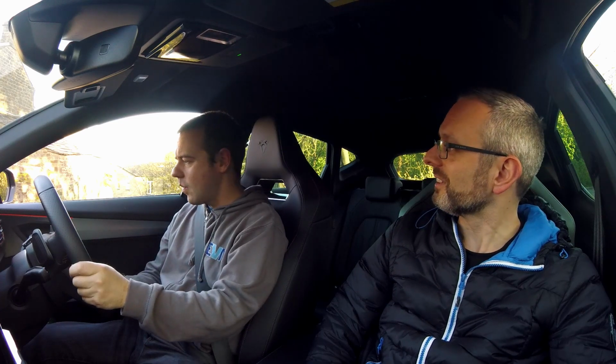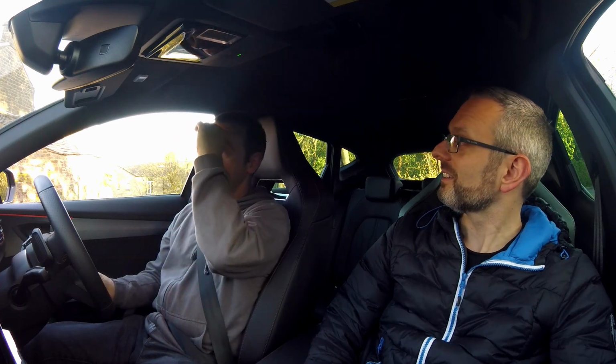Self-charging? Yeah, what is that? That means you don't have to charge it. It's basically something for nothing. Really? What if you don't put fuel in it? Well, judging by the advert, it's self-charging. You don't have to put petrol in it either. No, it just gives you something for nothing.